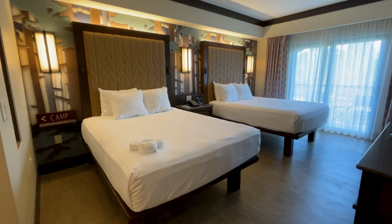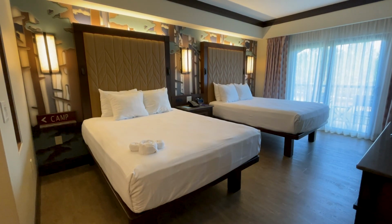Welcome to Disney's Wilderness Lodge. Today we are going to check out a 2-queen bed room here with a resort view. This is room 2024 on the second floor.